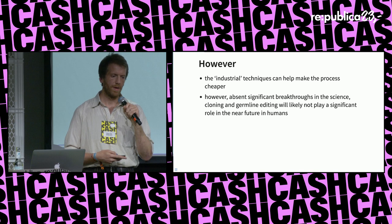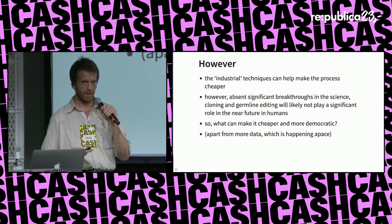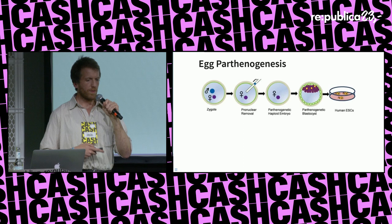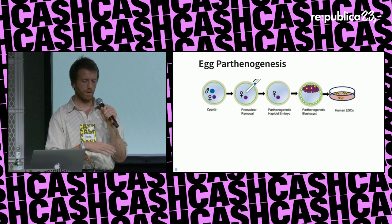So how can we make it cheaper and more democratic, apart from the data? The data is something that is happening, and more data will always make this technique better. I'm just going to go briefly into a few things which are still in the research phase at the moment. One is egg parthenogenesis. This is one of many potential ways of producing more eggs, because the quality of the screening is very much limited at the moment by the number of eggs and the number of embryos you can produce.